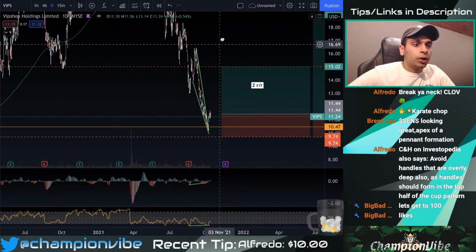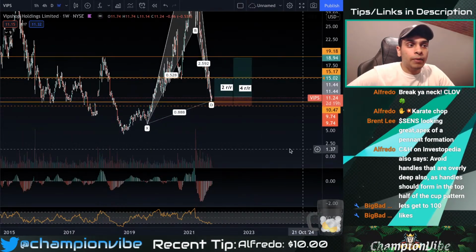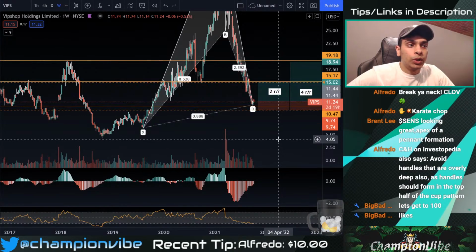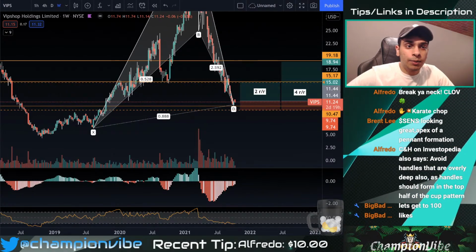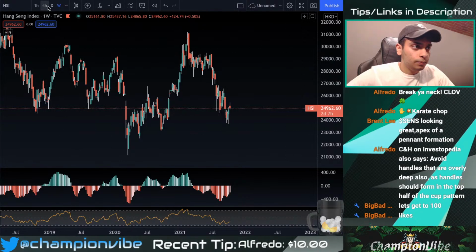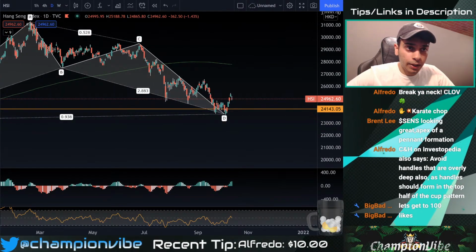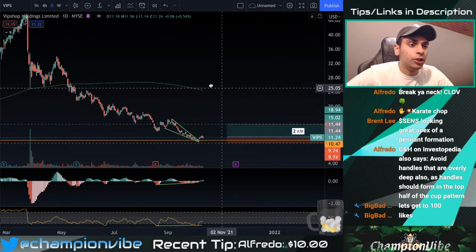All right, let's talk about the other ongoing trades. VIPS, this is a 2-year bullish bat on the weekly. It could take time. It could go up, it can go down. All that matters is where the swing trade ends. Again, keep an eye on the Chinese market right now. I think the HSI just opened. No, it hasn't opened yet, so we'll see. But it's pretty much just still around the entry.